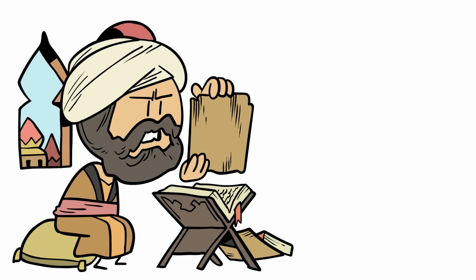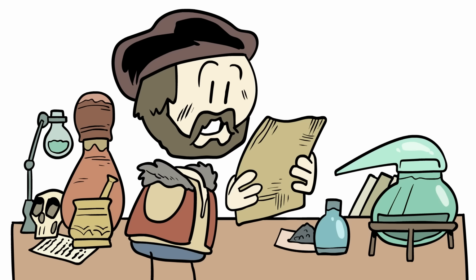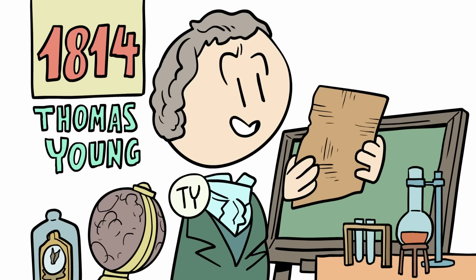Medieval Muslim researchers tried to crack the code and failed, though two did discover that some lined up with Coptic, a descendant of ancient Egyptian. Then later, when Renaissance alchemists attempted to read the texts, hoping to learn ancient spells, healing practices, and other wonders, they had even less luck. And it wasn't until 1814 that an English polymath named Thomas Young made the first real progress.